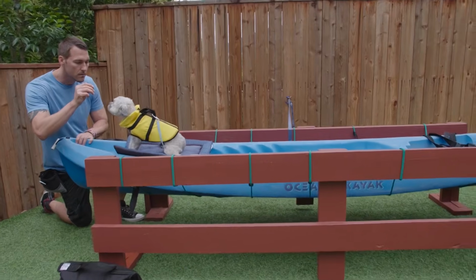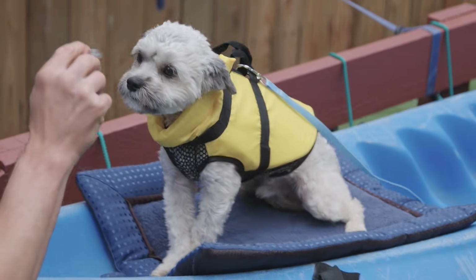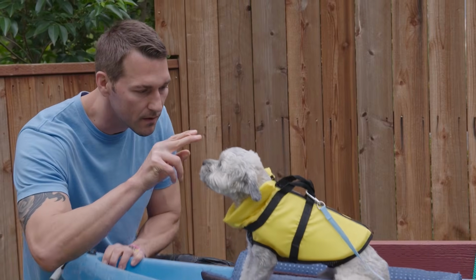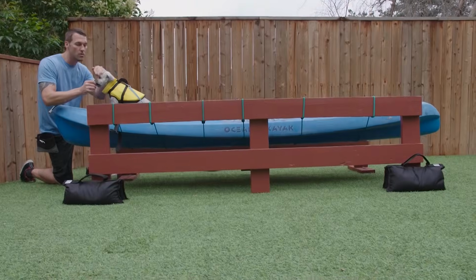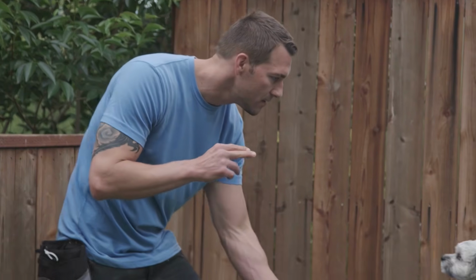Now I'm rocking the kayak back and forth, up and down. Through it all, Motu confidently stands his ground. See? Unpredictable. That's what I want. Now Motu has the basic fundamentals of the kayak. Good. Nice. There you go.